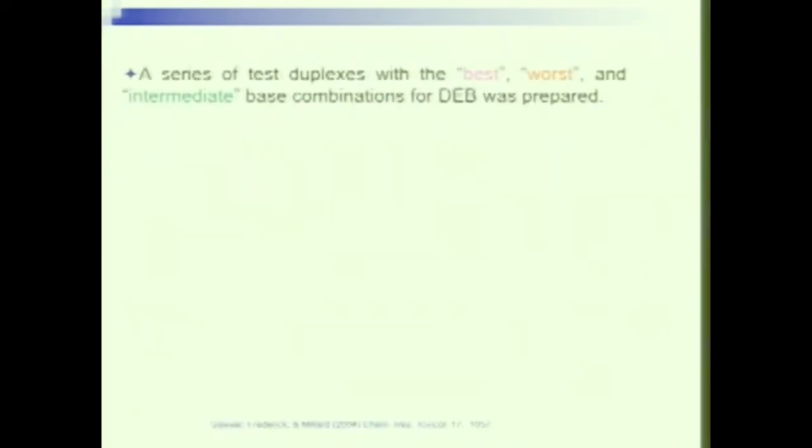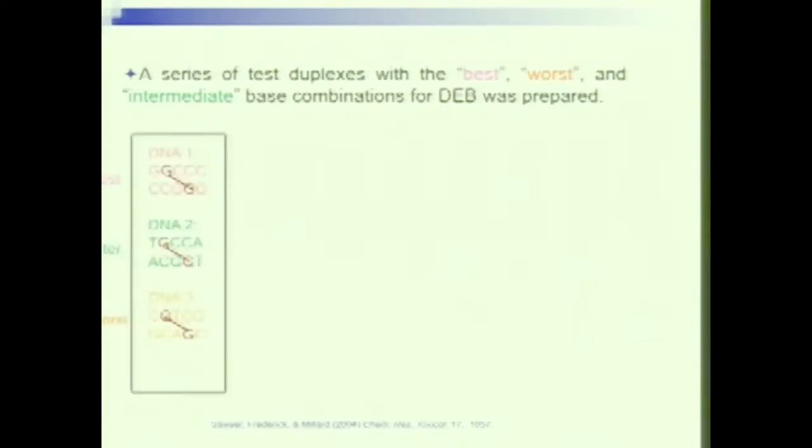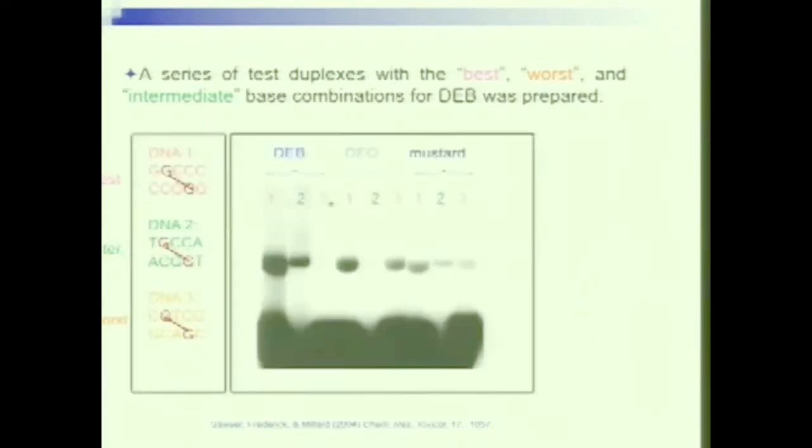So what we did was we came up with a series of test duplexes that contained the best and worst possible combinations for DEB, and then subjected those duplexes to each of the agents. We expected there might be some difference in cross-linking. And so best, intermediate, worst. And when we subjected those to the different agents, we saw really pretty dramatic differences. So for the worst duplex, diepoxybutane really didn't cross-link it at all. And the best one, so this is just what we would have predicted, right?